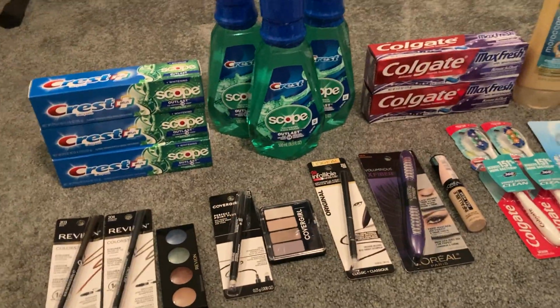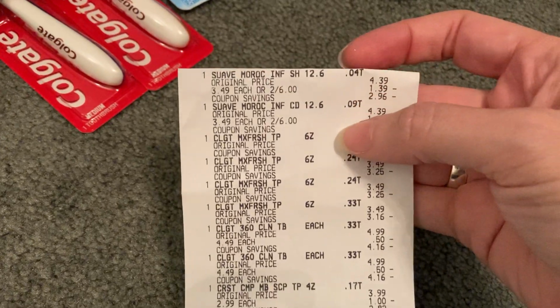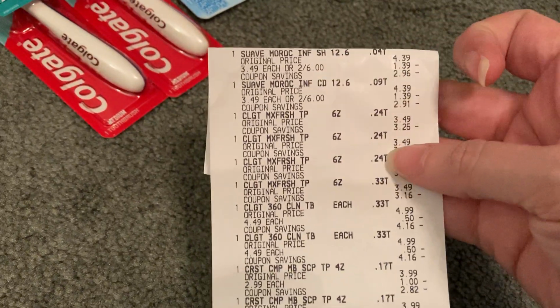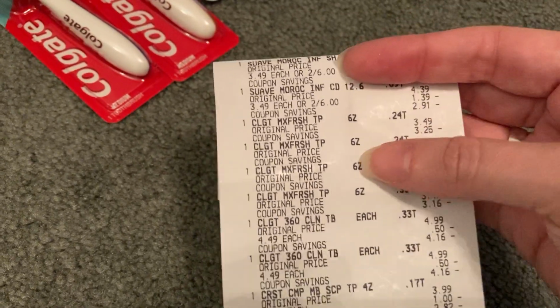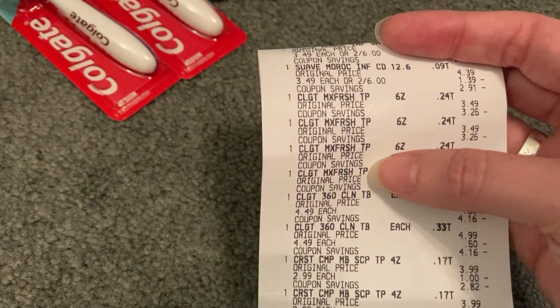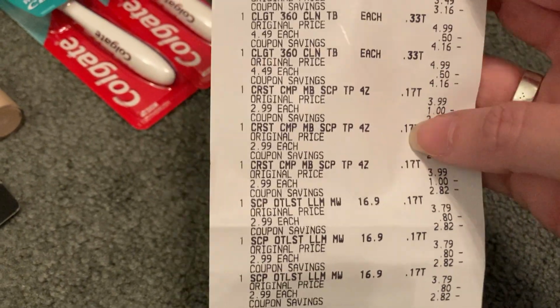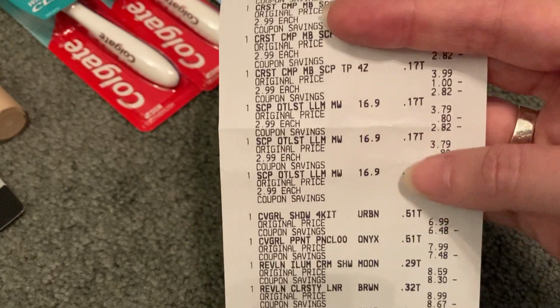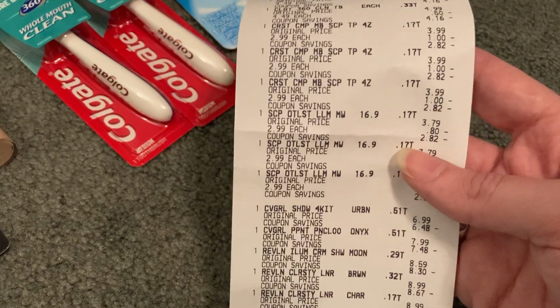So let me share with you guys my receipt. And as I already mentioned, things didn't go exactly smoothly or exactly as planned. When you're doing transactions this large, I mean, it's rare that it goes perfectly in my experience. But yeah, here's where I noticed when I got home that I had gotten charged for 4 of the Colgate Max Fresh. And I had so many oral care products that, glancing at the receipt, it was kind of hard to tell at first that that's what went wrong. But I knew my subtotal was higher than it should have been. It should have been like less than $1 after I paid with my extra bucks.